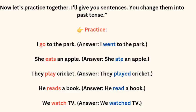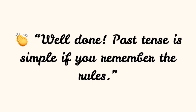I go to the park. I went to the park. She eats an apple. She ate an apple. They play cricket. They played cricket. He reads a book. He read a book. We watch TV. We watched TV. Well done. Past tense is simple if you remember these rules.